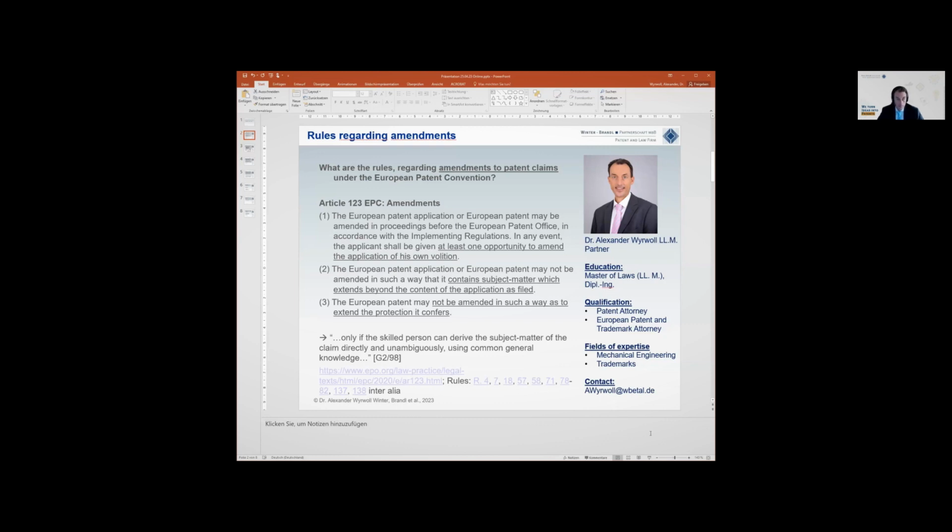When we talk about those three items of Article 123, we have to use the eyes of a skilled person, because the Great Board of the EPO ruled about 20 years ago that we have to look at it through a skilled person's eyes to judge if the subject matter of the claim can, and that's important now, directly and unambiguously be derived using the skilled person's general common knowledge.